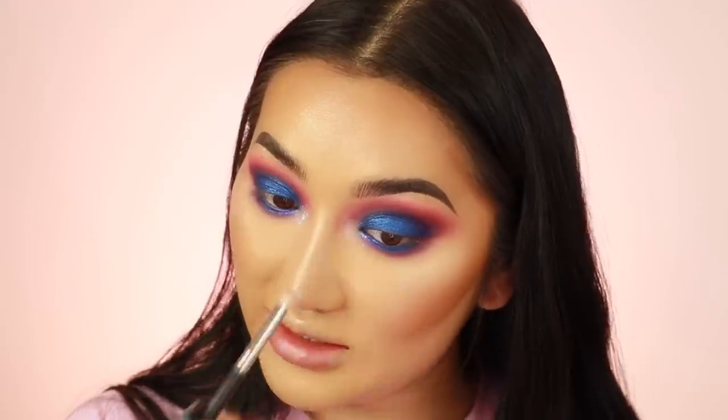Shit, I have an hour to get ready. Quick! Patchy McPatchin's up in here. Patch, patch, patch. Sure, 15 minutes. I haven't done my liner, lashes, or lips yet.